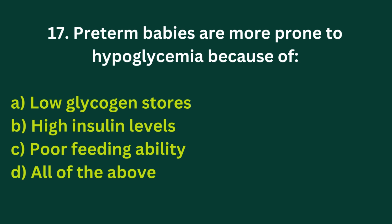Second, high insulin levels. Preterm infants may have immature glucose regulation that leads to hyperinsulinemia that can lower the blood glucose levels. Next, poor feeding ability. Preterm babies sometimes have difficulty with sucking, swallowing, and coordinating feeding, which reduces their ability to take sufficient calories. The combination of all these factors makes preterm infants more vulnerable to hypoglycemia. Hence, the answer for this question is all of the above.